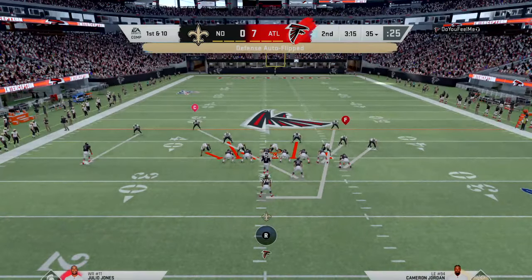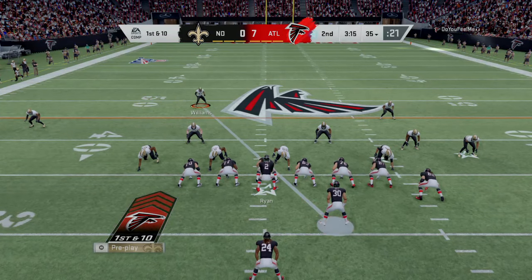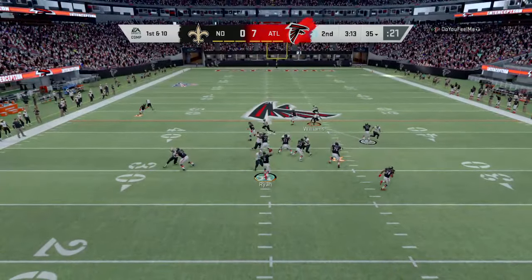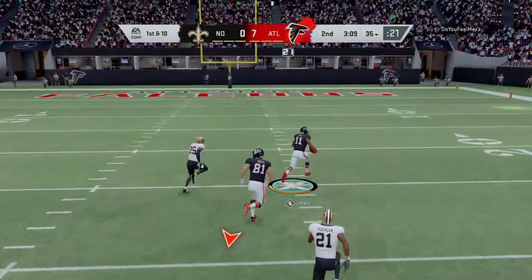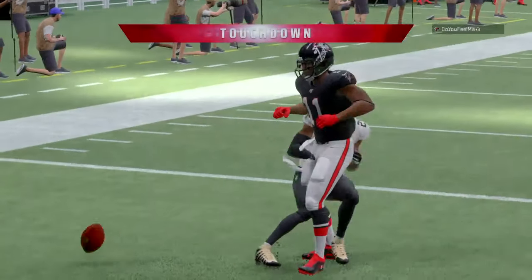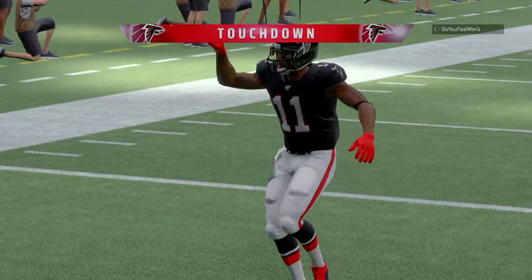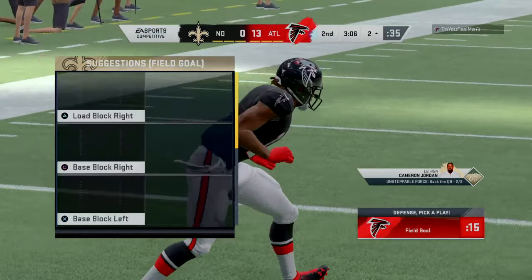Atlanta now coming out on the field. And last time they were very fortunate, this offense. They went for it on 4, turned it over in their own territory, but the other guys held up. Julio Jones all alone. Touchdown, Falcons. Julio Jones, 65 yards.